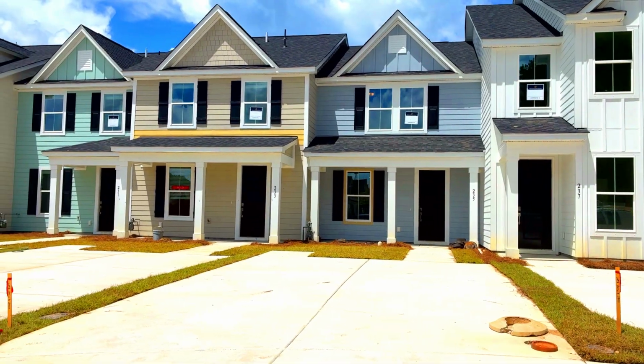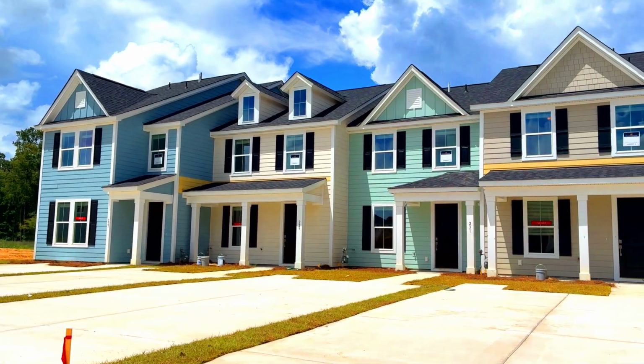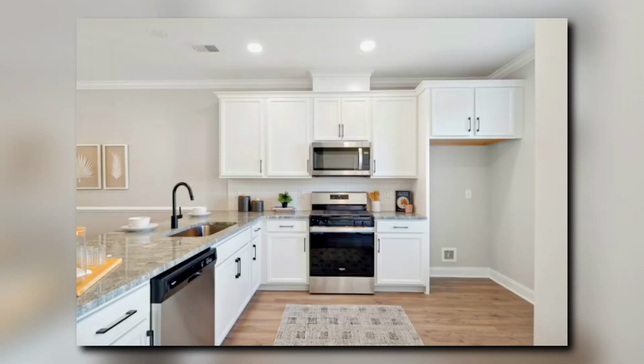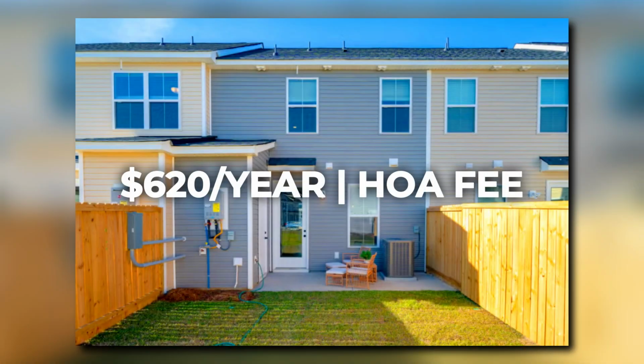Abbey Walk's low-maintenance townhomes feature stunning primary on the main floor plans, designed for comfort and convenience. Step inside to discover open-concept layouts, stainless steel appliances, and level 1 granite countertops, all crafted with quality and style in mind. HOA on the townhomes are $135 a month, and the main HOA is $620 per year.